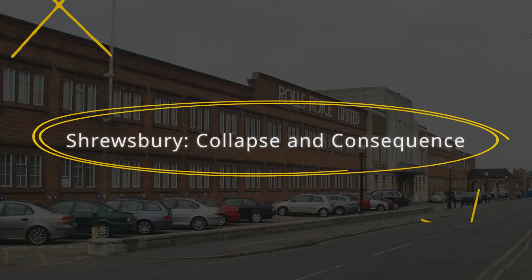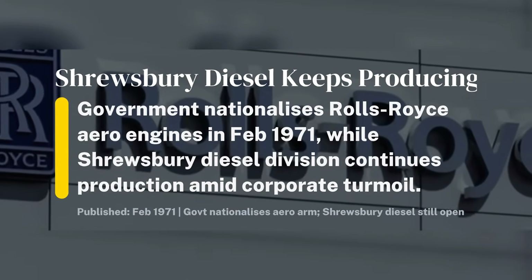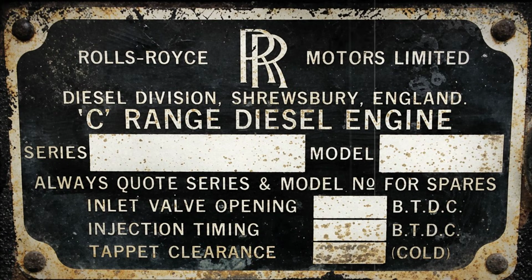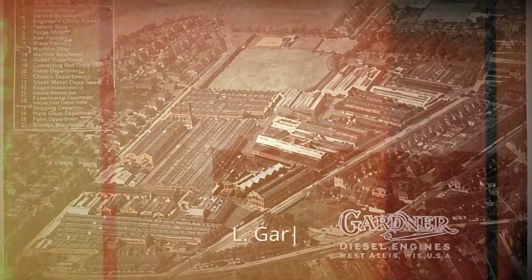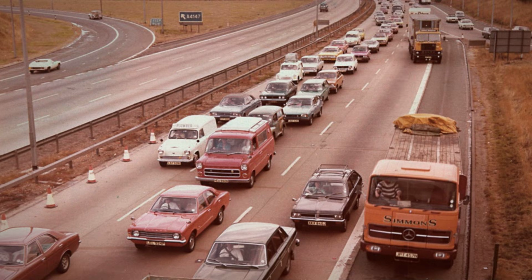On February 4th, 1971, Rolls-Royce collapsed into voluntary receivership, a corporate crisis triggered by its aviation division that threatened to drag down the entire company. While the government nationalised the aero engine business, the diesel division at Shrewsbury continued production. Suddenly looking for a new path forward during the post-receivership chaos, L. Gardner and Sons had the opportunity to reshape British trucking.